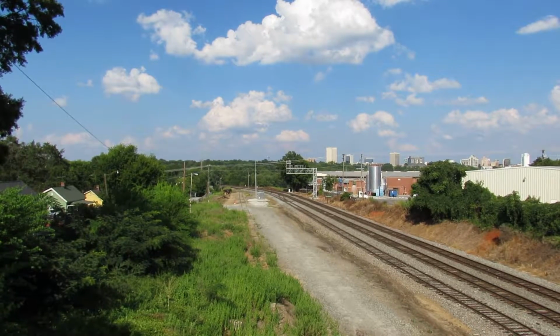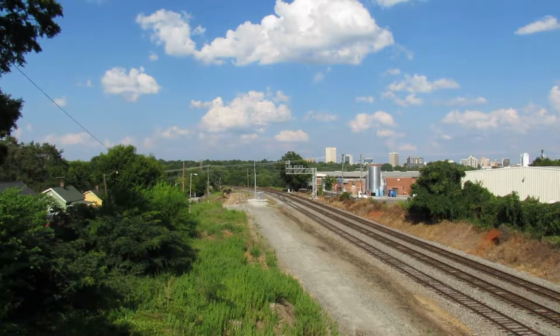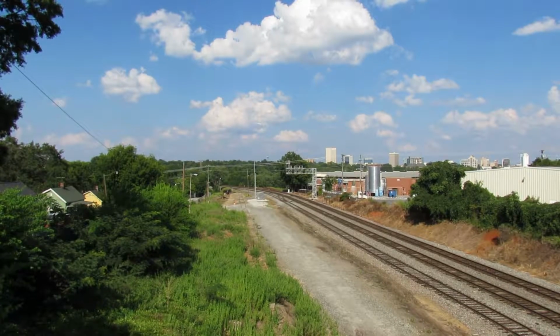Saturday, August 5th, 2017. 153 slowly, ever so slowly, pulls up to CNG Junction.